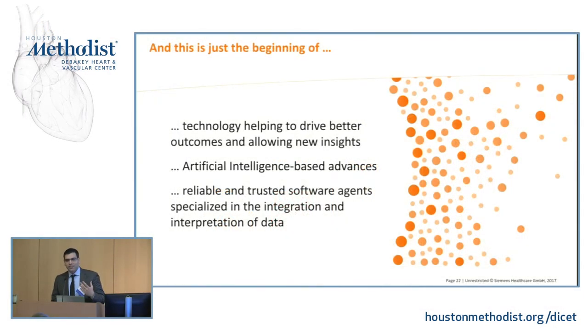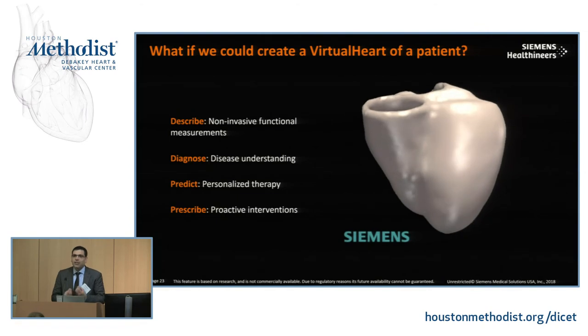But then there is a thinking, okay, what else? Right, there has been an excellent discussion this morning regarding physiology. Right, the image is not only what you see, but it's also to try to understand how things work, how the organs are working, right? And then comes the natural question, okay, now if I have a lot of data and if I have these agents that can help me extract all this information for me, what if now I could create this digital twin on the computer of that patient?